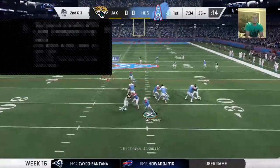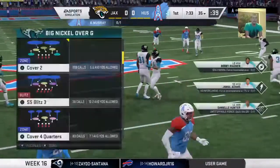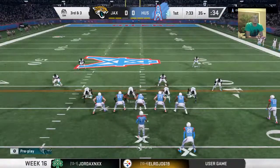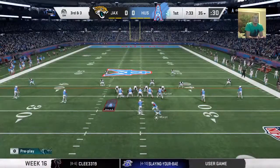Looking to throw again on second down. Oh my, nearly an interception on their opening drive. But instead, incomplete pass on the last play, and that leads us to third down. 3rd and 3.